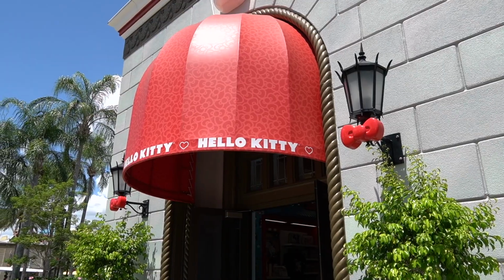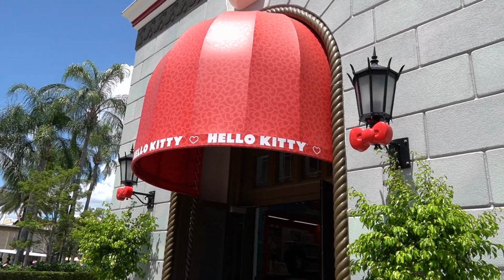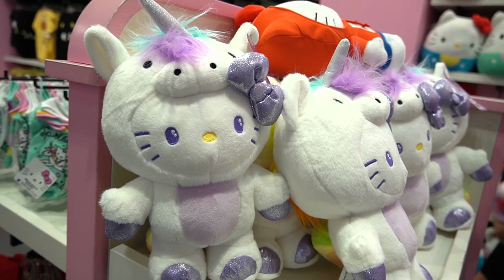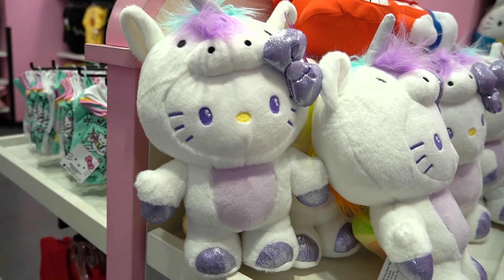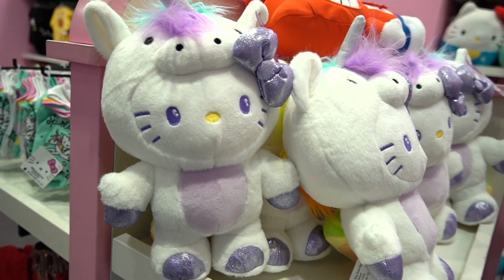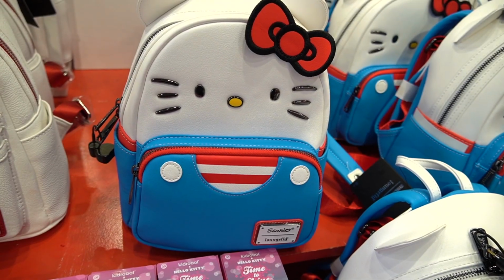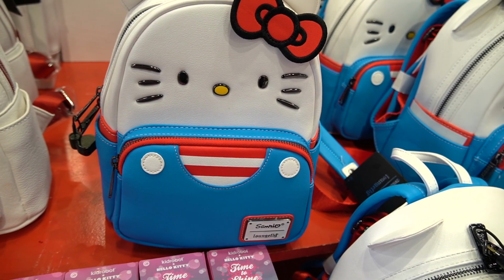So that's why I was kind of just waiting to see, but you know, it is what it is. And before we head out, let's check in with the Hello Kitty store, see if there's anything new in there. Yeah, I'm not sure if this one's new or not, but look at this. This is pretty cool. A little unicorn. It's pretty cool. $25 for that.